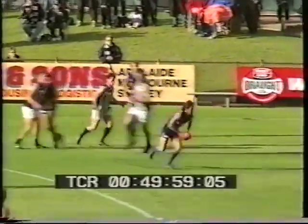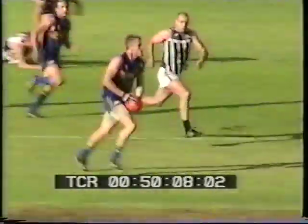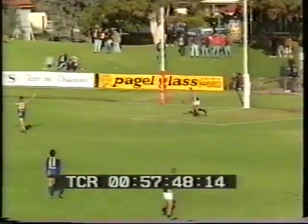Front and square is Earl. Feeds it by hand towards McClure. Get rid of it quick, son, because you'll be tackled. He does. Kicking towards centre half forward. The target is Biglands, who picks it up on the half volley well. Feeds off a handball towards Manfield. Manfield now ambles through the centre square and kicks. 25-minute mark of this second quarter.